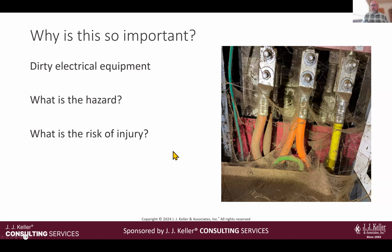This one here, you can see we work in some very challenging environments. This picture came out of a lumber mill, actually. And you can see the sawdust and cobwebs and everything else inside of that switchgear. Is it going to short circuit if some water gets caught up inside of that little cobweb in between those two phase connectors? That could be a real ugly situation right there.